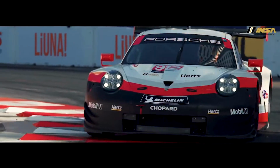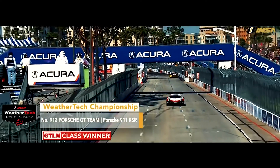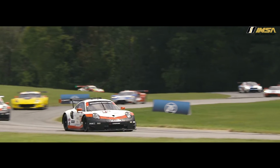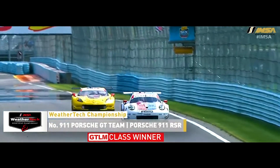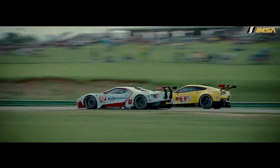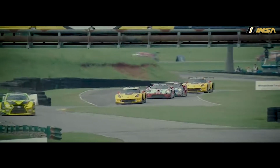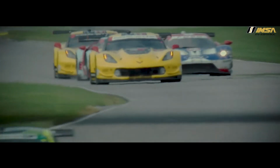At the top of this fierce championship fight in GT Le Mans are the two Porsche 911s from the factory Porsche GT team. The pair of Porsches have been fast from the start of the season back in Daytona, but the rest of the GT Le Mans field is far from giving the German-built cars a free pass towards this year's championship title. The red, white, and blue Ford GTs and the bright yellow Chevrolet Corvettes are constantly right behind the Porsches in the points and are now closing in with just 3 weekends left.